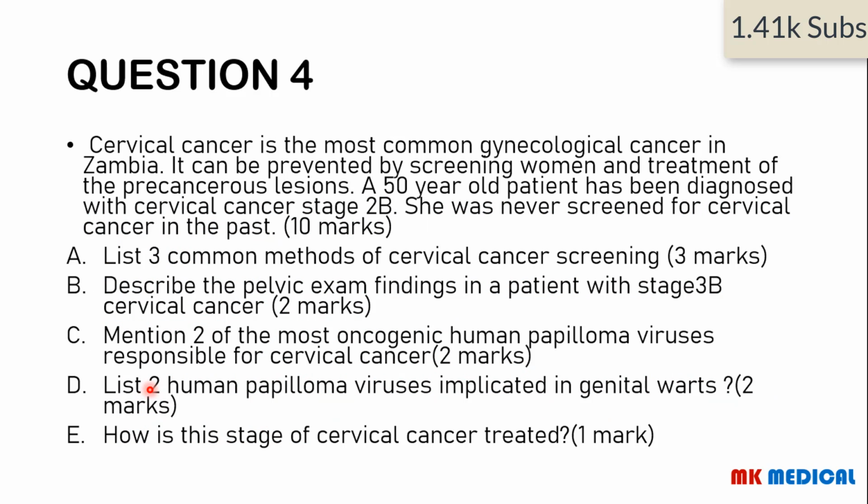Then, of course, moving on to question 4, which is a similar question to what we covered in the previous episode. Cervical cancer is the most common gynecological cancer in Zambia. It can be prevented by screening women and treatment of precancerous lesions. A 50-year-old patient has been diagnosed with cervical cancer stage 2B. She has never screened for cervical cancer in the past.